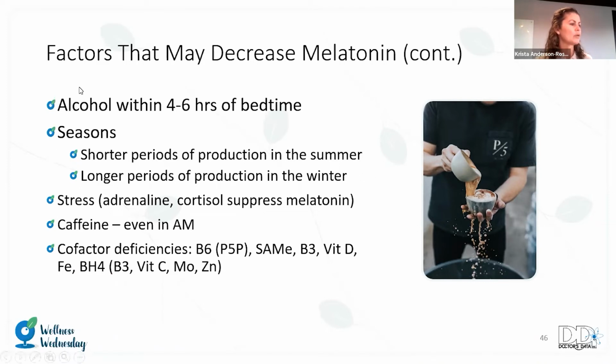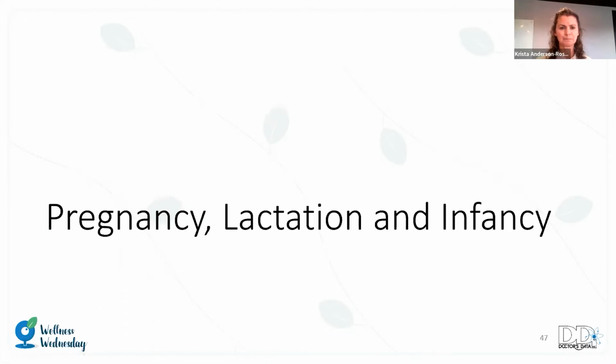Stress, adrenaline, cortisol, all going to suppress melatonin. Definitely things that we don't want at night when we're getting ready for bed. You know, the importance of sleep hygiene being highlighted here. Caffeine, even in the morning, for some people is going to severely impact their melatonin production. And then, of course, those cofactor deficiencies for that cascade that we already discussed.